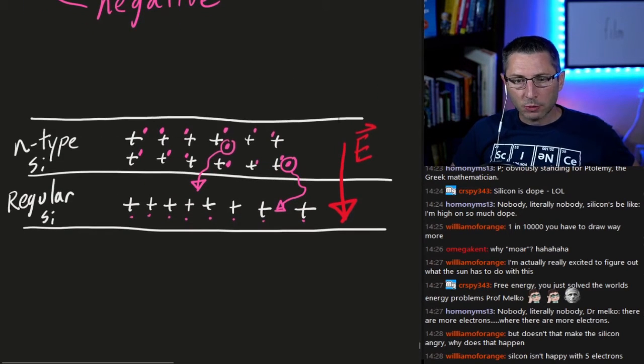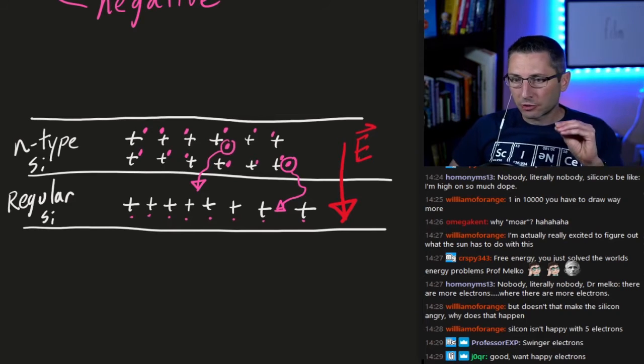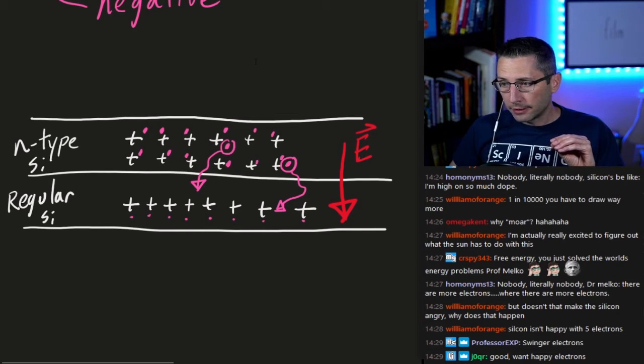Okay, so this is what we've set up now, an electric field. Get it? Got it? Good. Okay, so this electric field is really only, exactly, Professor EXP, these are swinger electrons.